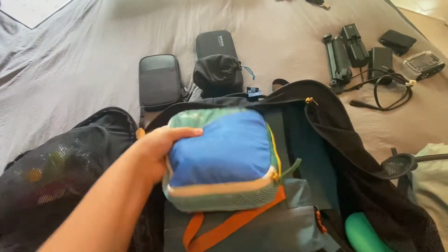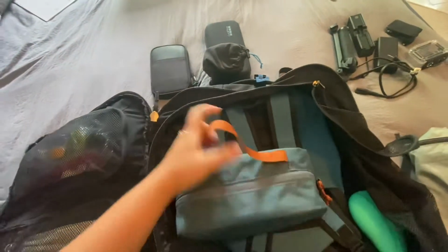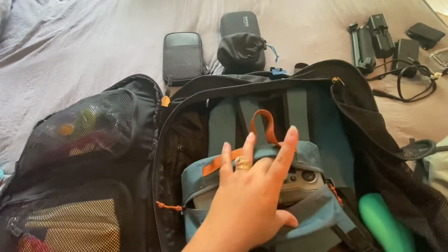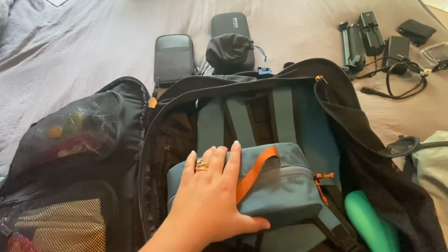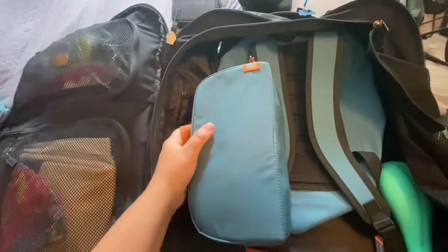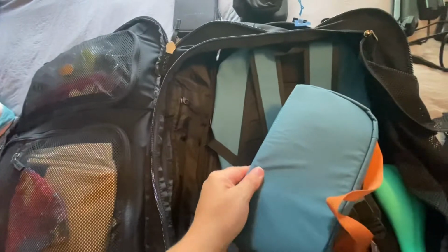Tom's underwear is in one of the Cotopaxi cubes, as well as his drone, and there's 3 batteries in here and the controller. It's the DJI Mavic 2 Pro. It's in here nicely, and honestly, this is just one of the REI, I think it's a toiletries kit, but what was really nice about it and why we have the drone in it is it has these stiffer, almost padded sides all the way around.